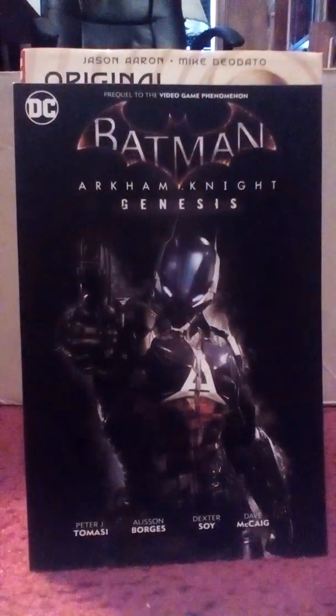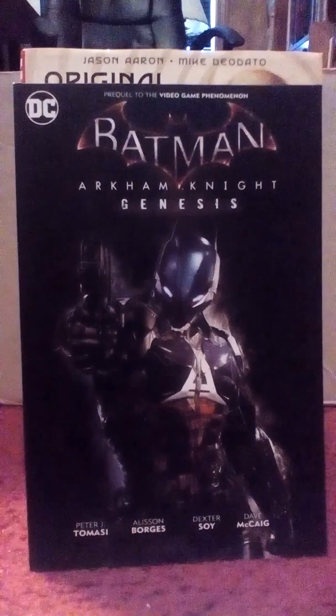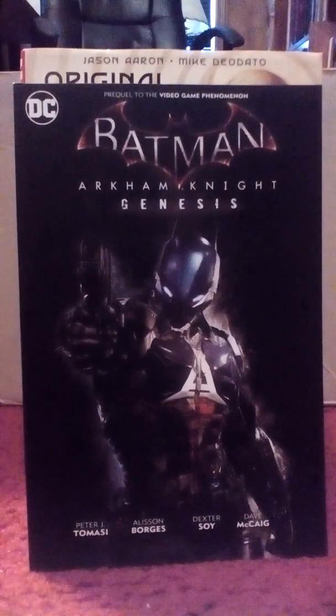Found this one too. Got Batman: Arkham Knight Genesis, which purports to tell the origin of the Gotham Knight. This one I think was also 50 cents, so I picked it up just for the heck of it, just to see. My son is a big video game player, so he already knows who the Arkham Knight is, and he kind of told me who it is too. But anyway, we'll see. I'd be interested. For 50 cents, I didn't lose very much.